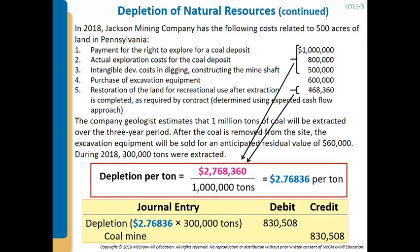And during the first year, 300,000 tons are extracted. So you simply multiply the depletion per unit, 2.76836 times 300,000 tons, to come up with your depletion expense. And then their credit is directly to the gold mine.